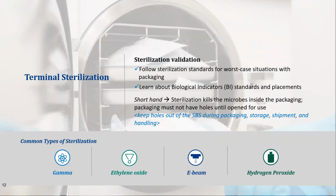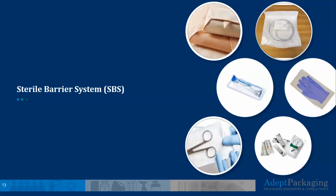Below are a few of the different types of common sterilization methods that are out there. There are new ones being developed, but you have to see how that kind of sterilization method will affect your package. So the sterile barrier system includes all of these types of things. So here's a wrap that's common in hospitals, and then there's other types of pieces that people use for sterile barrier system.